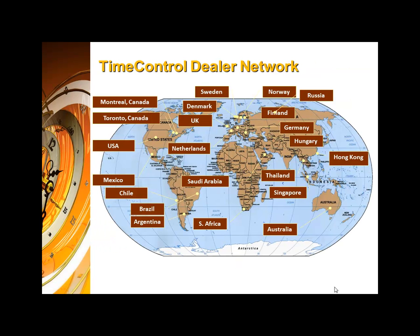Time control is available around the world from our dealers and agents. We have people working in a wide variety of languages, perhaps close to you, and time control is available with a multilingual interface. Included with time control are numerous languages already set into the system so that end users do not need to shift out of their language in order to get their timesheet done. They can have inside the same time control system different users using different languages in the interface.